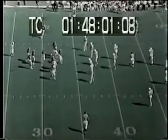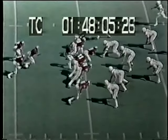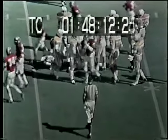All right, Alabama has the ball now at its own 35, and the score is tied 21-all. Gary Rutledge is the quarterback. And the wishbone stays on the ground for a yard or two.